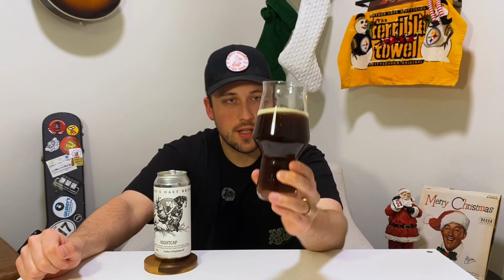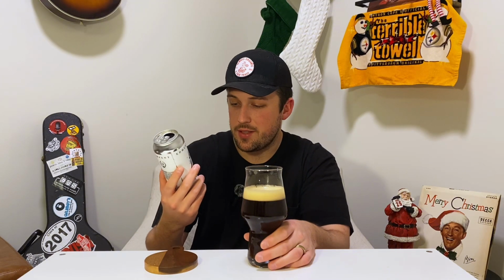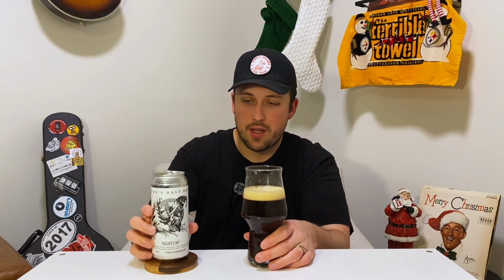Yeah, looks nice. Previously, I've had a brown ale from them that I wasn't a big fan of, from what I remember. I think it was because there was lactose added to it. I'm not a big fan of lactose in my brown ales. It doesn't say anything about lactose in this one, just chocolate and Madagascar vanilla. So let's get a nose on it.